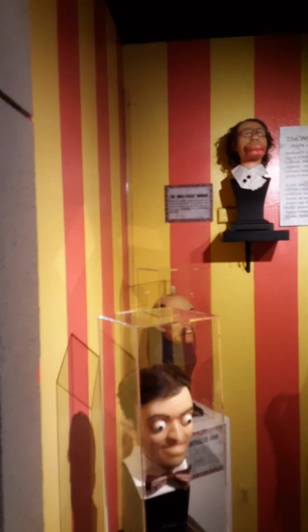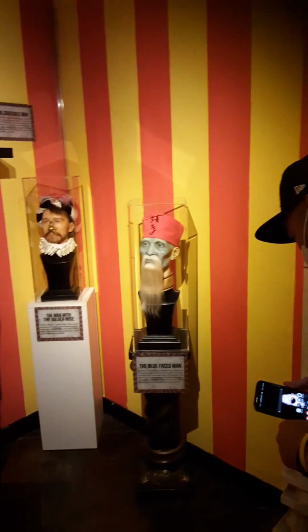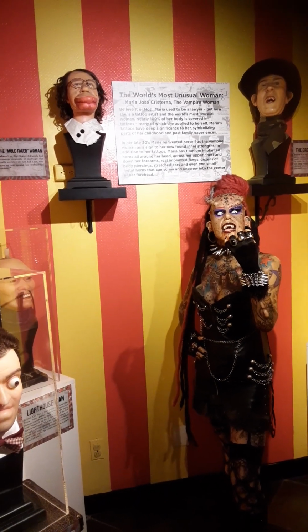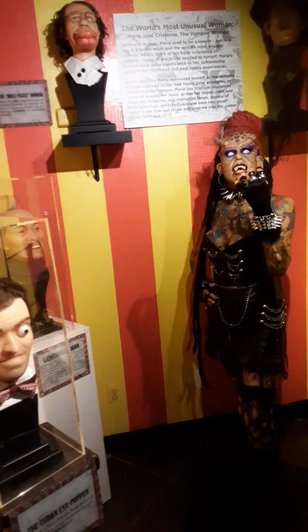And it talks about relative reality over here. This officer in a cage. Then it's next about all these other people. There's the crocodile man, mule-faced woman, Cuban eye popper, blue-faced man like Papa Smurf, the man with the golden nose, and the world's most unusual woman. So yeah, she used to be a lawyer, and she looks so weird.